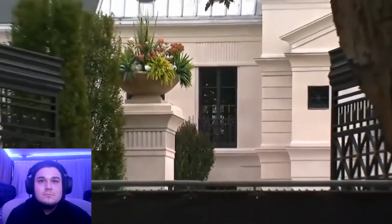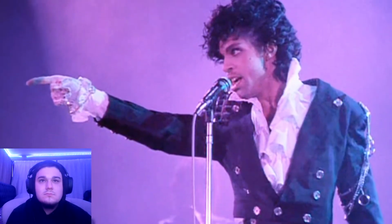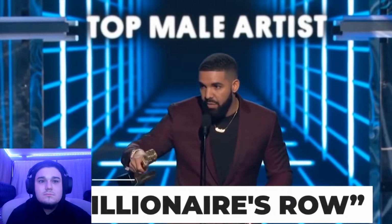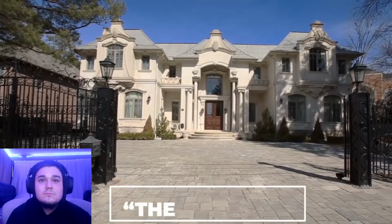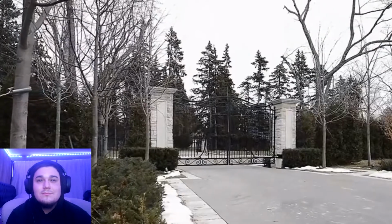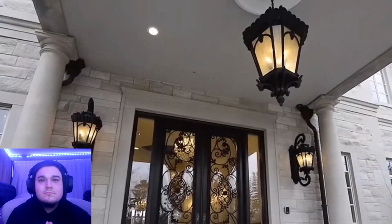It's no wonder that the private neighborhood, which has housed celebrities like Celine Dion and even Prince, is called Millionaire's Row. But why wouldn't you want top-notch security at a brand new luxury mansion nicknamed the Embassy? Once you get past those fences, Drake's new home welcomes you with lavish materials like limestone, wood, and bronze.